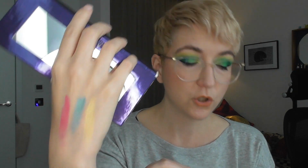So I would do something bright, vibrant, fun. I mean, I love this Inheritance color. Come on. That bright yellow gold. Oh, so pretty. Or Seychelles. The shimmers in this palette are just incredible. And then you have these really beautiful mattes. I've worn this one, Bahamas, quite a lot. This bright electric pink. So pretty.